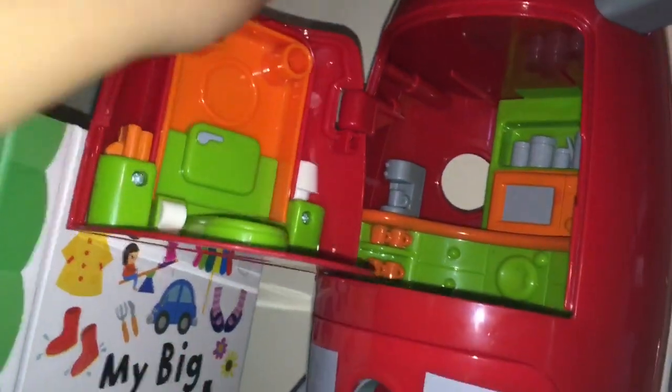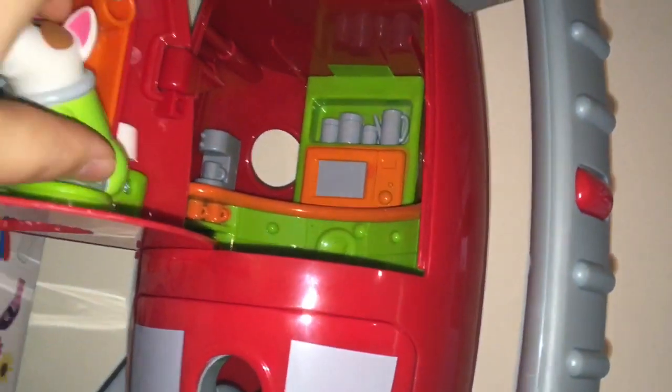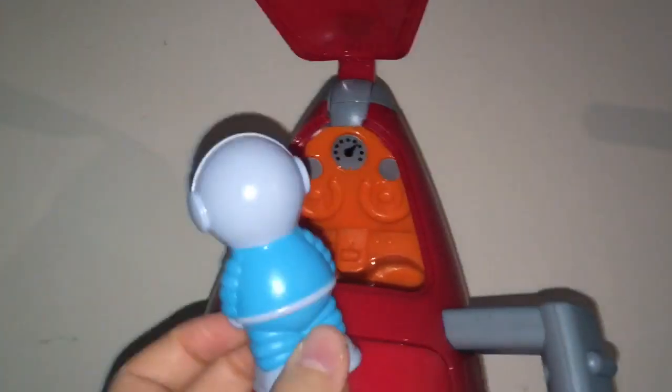There's a little bed in here. It's got a little toilet, a little kitchen set up. There's a little doggy, because, you know, dogs can go to space too. You've got two little spacemen sleeping in the cockpit, or whatever you want to call it. There's a little alien and a moon rock, and then in the bottom there is a moon buggy. So she loves this toy, and it lights up and makes sounds and whatnot as well.